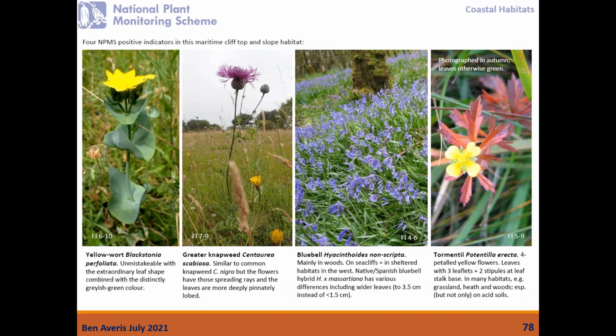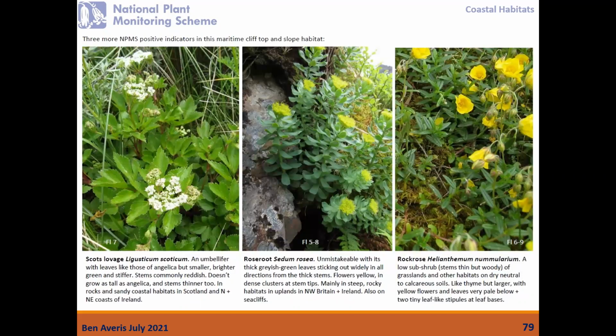The next page, a few more, which I haven't got too far to go, I think. Scots lovage, it's an umbellifer, a bit like a sort of small angelica in a way. The leaves are quite tough textured, a bit ground elderish in its look as well, but the stems are more reddish, and these clusters of white flowers. It grows on sea cliffs and even on sandy ground. Sometimes you find it in some dunes, all kinds of places, but especially where there's some rocks around near the coast, and mainly in the north.